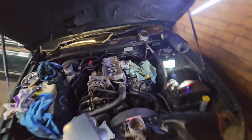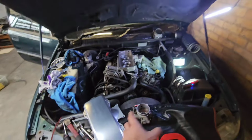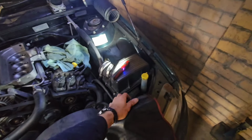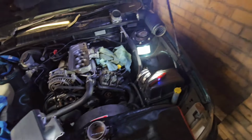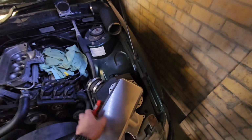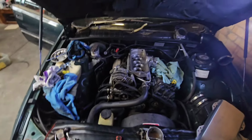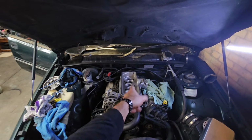Actually, the only other thing I'd use is a circuit board cleaner, because those little needles are very, very sensitive. And if you damage them, or if you happen to spray the wrong stuff, like degreaser, or look, I've seen other people use brake cleaner, it actually will damage those little needles. You won't get the right airflow reading to your motor.